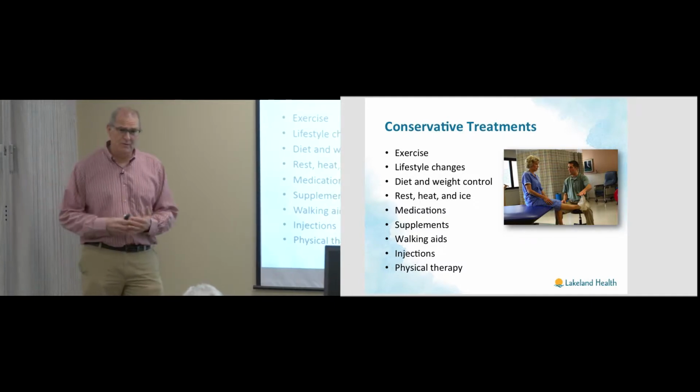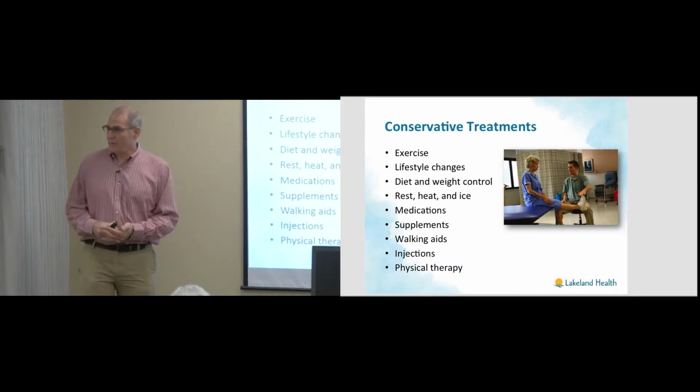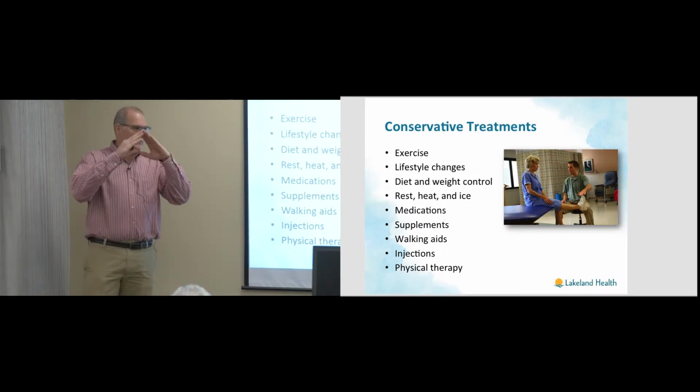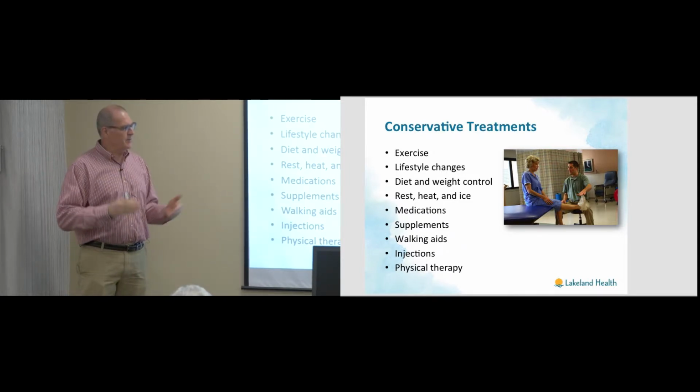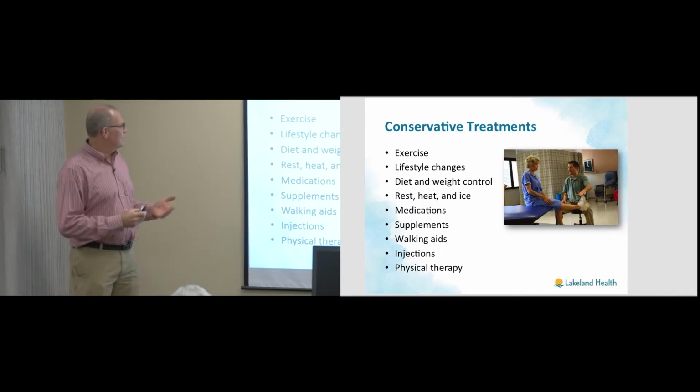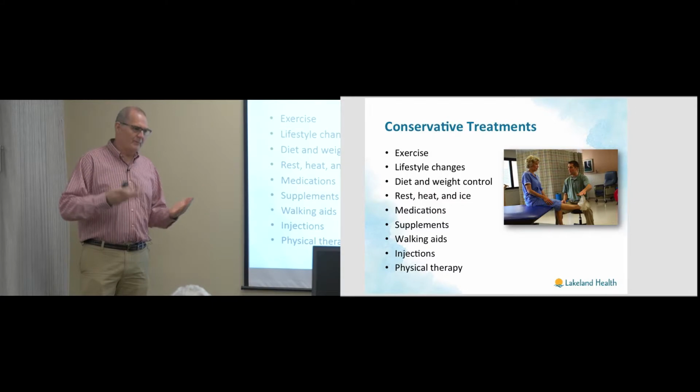So what do we do? What can be done when people have arthritis of the joint? I always tell people I look at all my treatments as a pyramid. We start at the bottom of the pyramid. Bottom of the pyramid is you do nothing, you live with it. And then above that, you kind of work your way up.